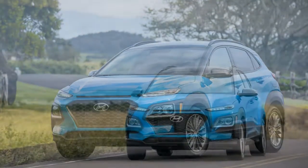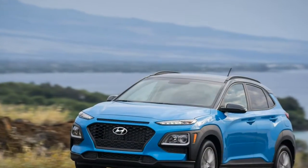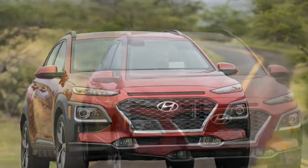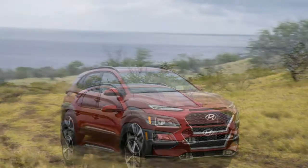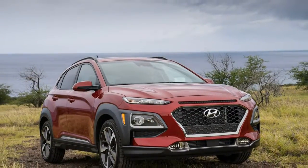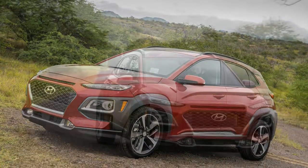But in addition to the AWD upgrade, there's a single option package on the Kona, a tech package for the SEL that includes a sunroof, power driver's seat, fog lamps, front collision assist, lane keep assist, as well as an attention warning system. The safety features are standard on the Ultimate, but for some reason are not on the Limited.